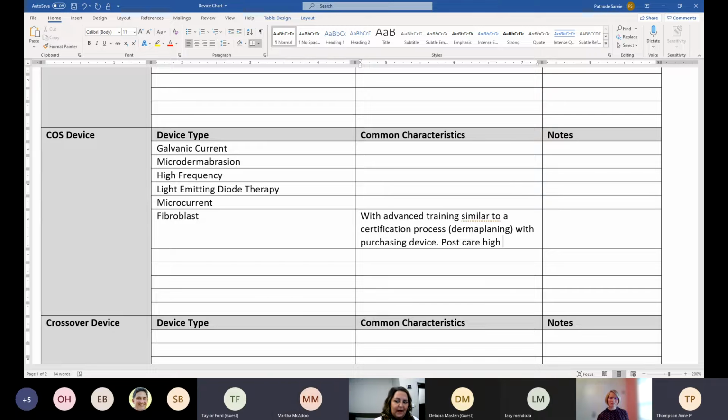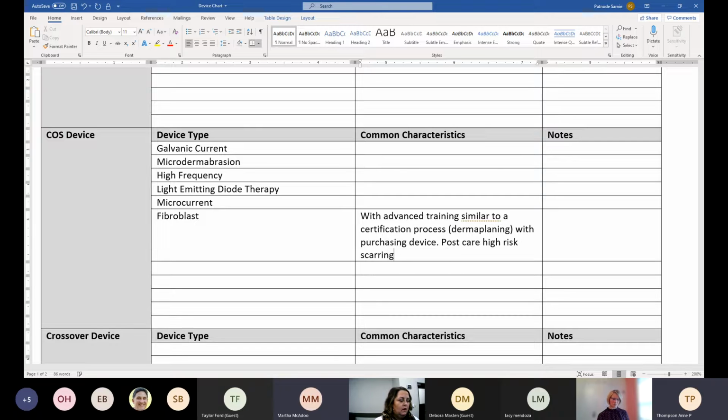Is it with the fibroblast? Yeah, and before, patient selection is very important as well, because if you have any patients with a higher melanin content, you do risk that PIH or potential hypopigmentation. And if you have anyone that is not good at healing or they pick or anything, it can be a lot on the patient as far as how dangerous the treatment can be. And that's the fibroblast, correct?